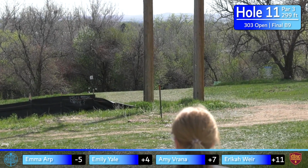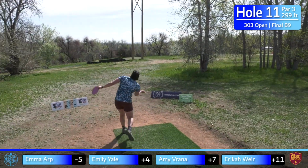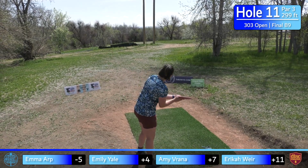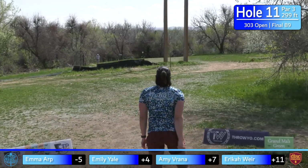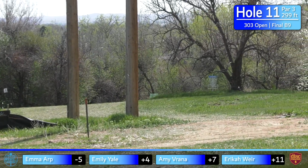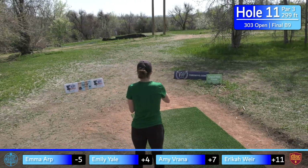It doesn't quite turn it as much as she'd like, but oh, and that's out of bounds. Faded out a little too much. Yeah, I like the forehand play here just to avoid that leaking out. This is nice. A little low, gets a big skip though. That'll help. Should have enough distance to be in bounds for Emily there.